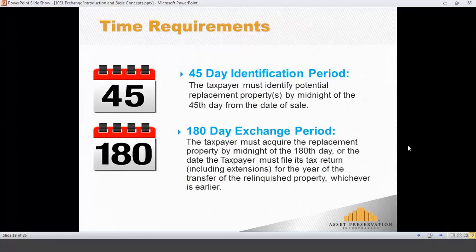They then have a maximum of 180 calendar days or the date they must file their tax return, whichever is earlier, to complete the exchange. So it's a maximum of 180 calendar days. So they're going to go through weekends, through holidays. So another way to look at this would be 45 days to identify, plus another 135 days for a total of 180 days possible to complete the exchange.